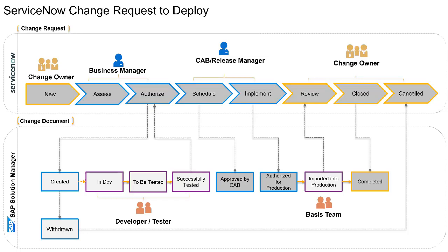But the demo we're going to be showing today is the vanilla version, which is the standard configuration out of the box. What's going to happen: the user in ServiceNow goes as a change owner and creates a new change request. Then that change request is submitted for analysis and assessment. Once that change request is set to authorize in ServiceNow, it automatically creates the change document in Solution Manager, okay? Then that document in Solution Manager goes into development, where the user creates the transport. Once it's done developing, it goes into quality to be tested. Then the tester tests and sets successful testing.